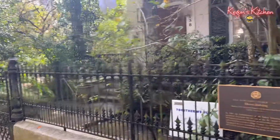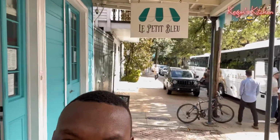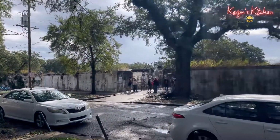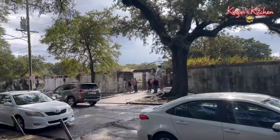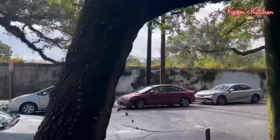Wow. Beautiful. Yeah, so famous spot here in New Orleans. Across the street you have that famous cemetery, alright? See it there? I'm not gonna be able to get inside today, but maybe on the next trip I'll check it out.